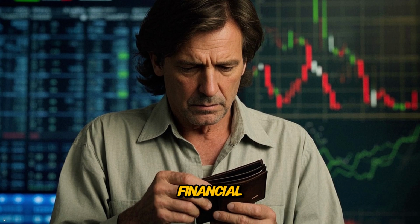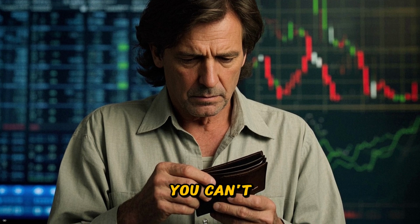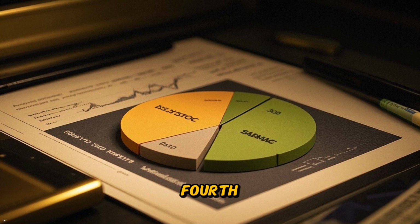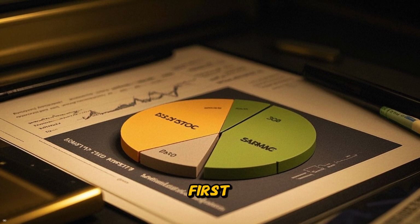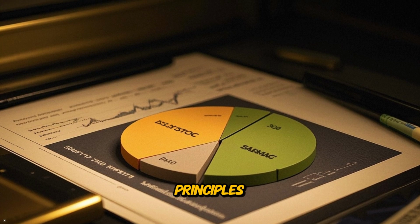Third, your personal financial situation matters more than any cycle. Never invest money you can't afford to lose, regardless of what any model suggests. Fourth, diversification and risk management always come first. The Benner cycle should complement, not replace, fundamental investment principles.